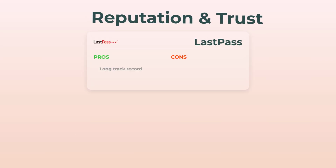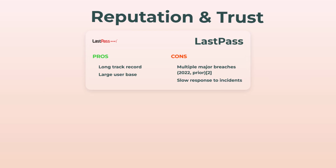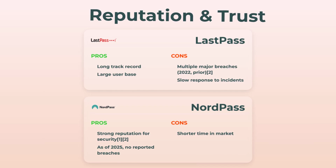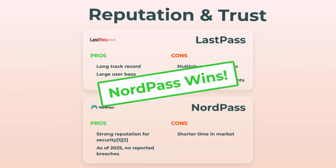All right, reputation and trust. This might be the make or break. LastPass is like the old guard. Tons of users, been here forever, but yikes. Those data breaches, especially in 2022, were not a good look. And slow responses made it worse. NordPass, meanwhile, hasn't had a major breach as of 2025, and people really seem to trust their security-first vibe. Sure, they've been around for less time, but honestly, for reputation, I gotta hand this one to NordPass.